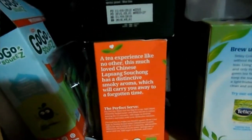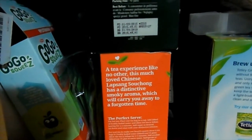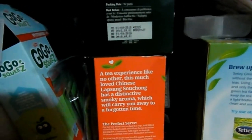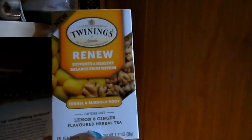Just disgusting. I don't know what to do with it because I don't like waste. I really don't like waste and I don't want to throw it away. But what am I supposed to do? Give it away to someone? Poison them? That's awfully rude. Right, this thing. I give it to my mom because, as you can see, lemon and ginger.